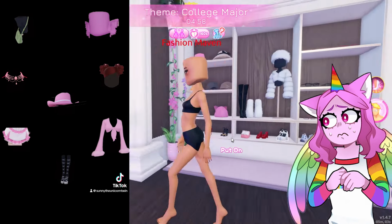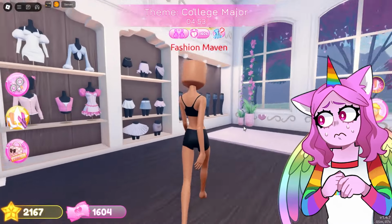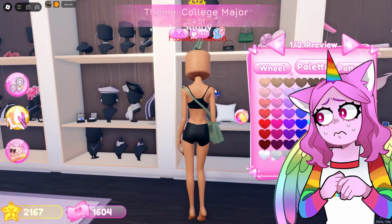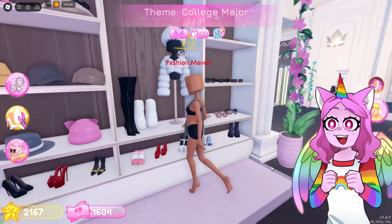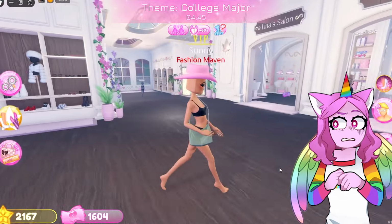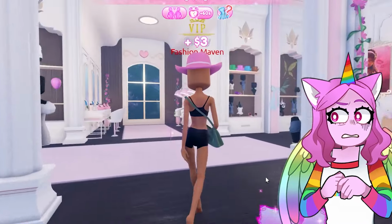Oh. Okay. That's fine. Yeah, that's fine. Okay. Right. This bag, which is cute. That bag is cute. Mm-hmm. Yep, that's not the issue. The pink cowboy hat. That's kind of an issue.